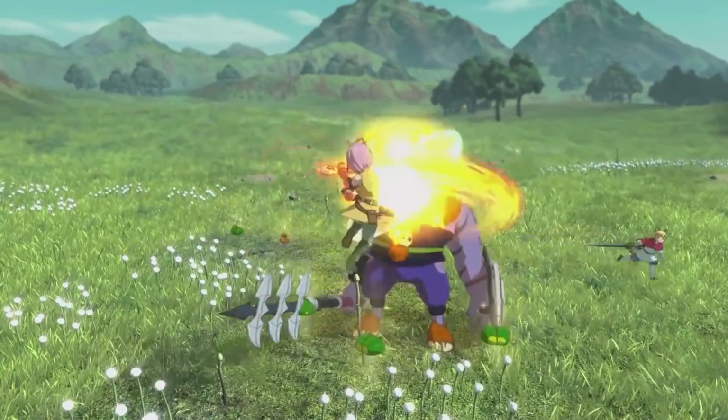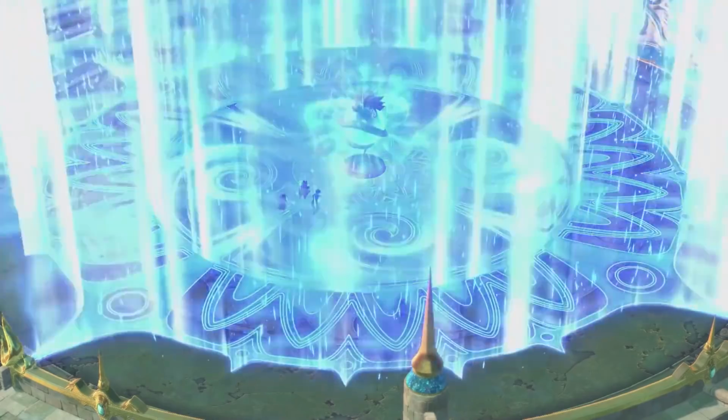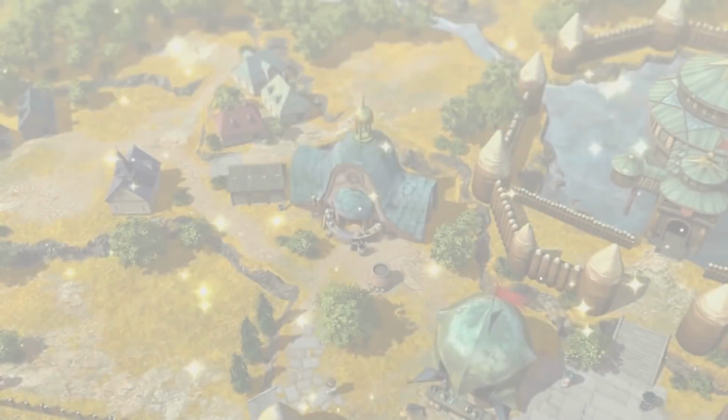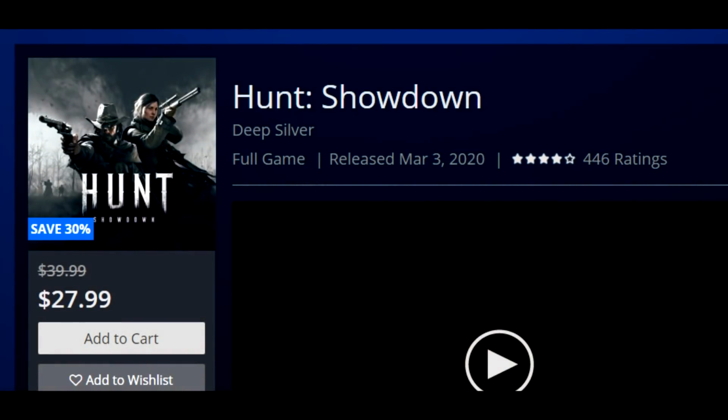Yes, for a game that's north of 2 years old, $24 might be a little bit pricey, but I do think it's a game that offers the content that justifies the price point. Next up, here's a very recent release. Want to give a shout to Hunt: Showdown, which is down to $28.